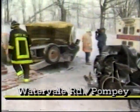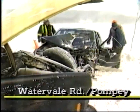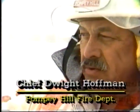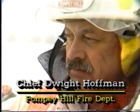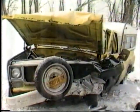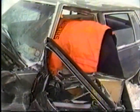Blinding gusts of wind carrying the snow led to this accident along Watervale Road in the town of Pompey. It took 3 ambulances to carry away the injured, but just getting them out proved difficult. There were people trapped in the one vehicle. We had to bring in our heavy rescue equipment, and the hydraulic jaws of life to open the doors. And the doors were pretty badly jammed. 4 people suffered injuries and were taken to area hospitals for treatment.